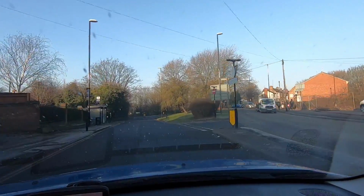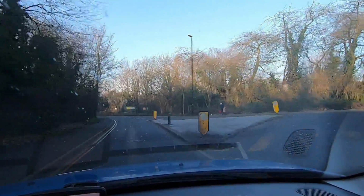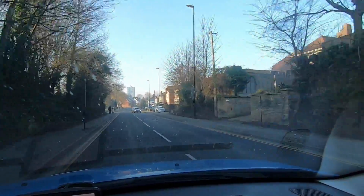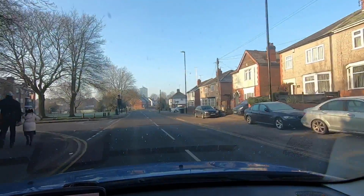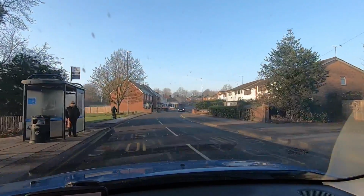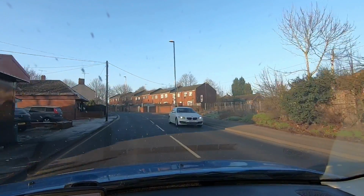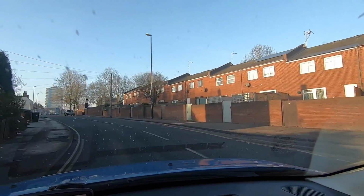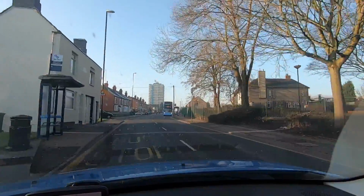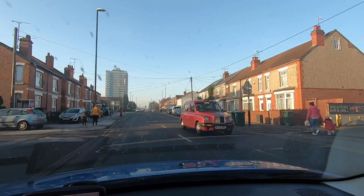Here there's a kind of fork in the road now. And we're just going to keep in the left hand side of that and follow this road around. It's nice and easy. Bit of a blind bend. Just taking us along. Next set of traffic lights, we're going to be turning right.